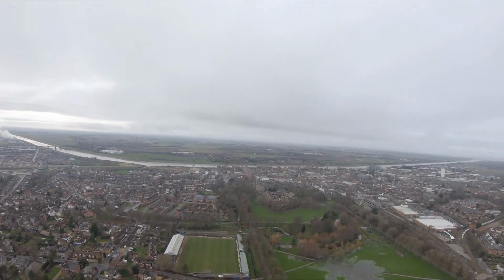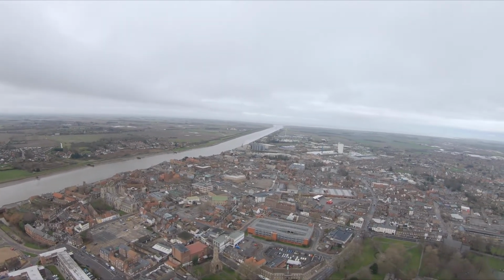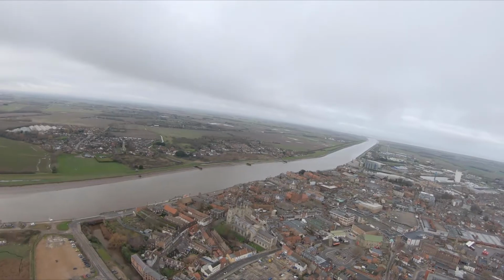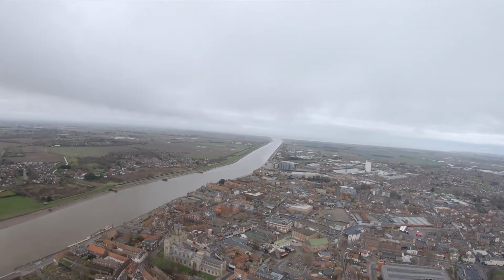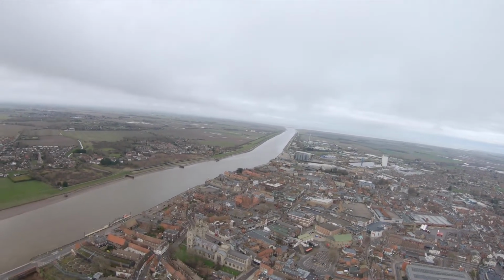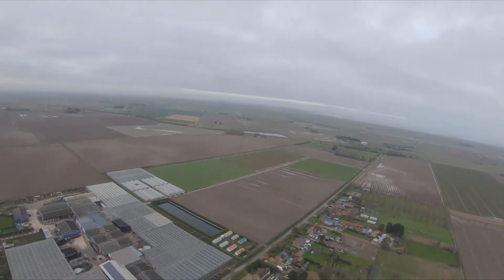So heading into King's Lynn and fly pretty much over the cathedral. So went up to about 1200 feet to stay over the city. Went trims out over King's Lynn just to get over quickly, and then just went straight back to the airfield from this point really.